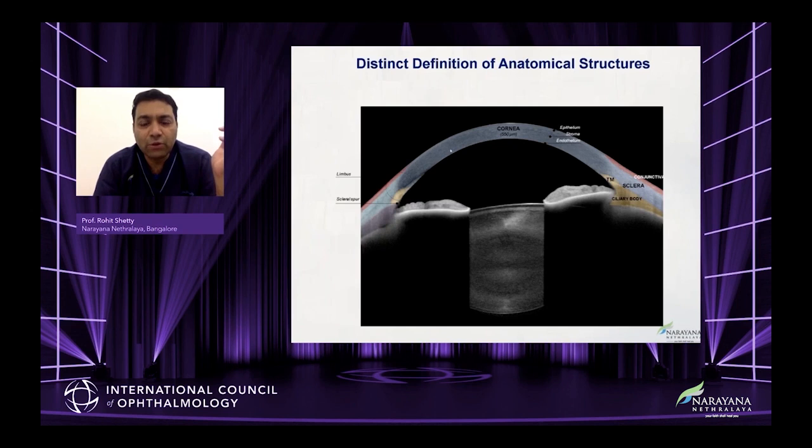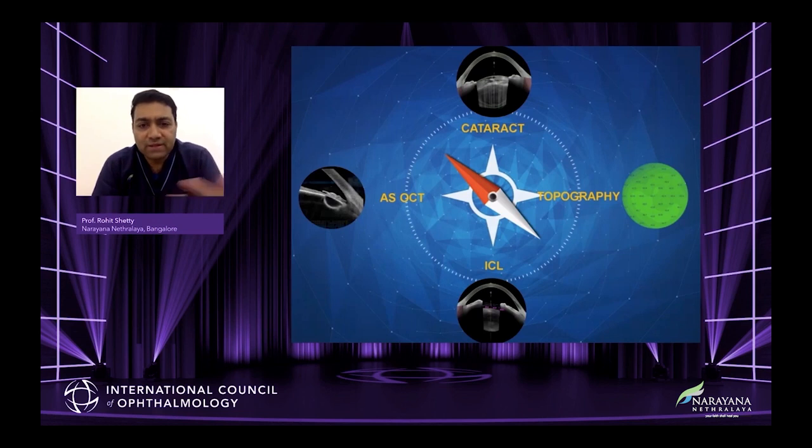You're looking at the whole anatomical structure: the epithelium, the stroma, the endothelium. You have the trabecular meshwork, the sclera, the ciliary body, and the beautiful lens. And look at the beauty of this. This is what impressed me very much. You know, the anterior lens capsule, the posterior lens capsule, the scleral spur, amazing clarity. And this is what really impresses somebody who wants to look at an anatomical structure. And this is how the whole structure is.